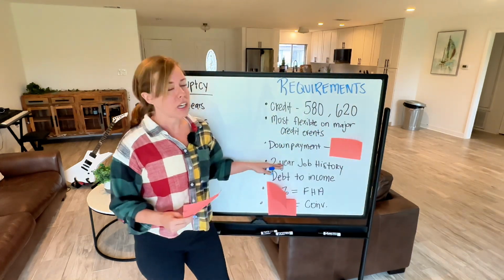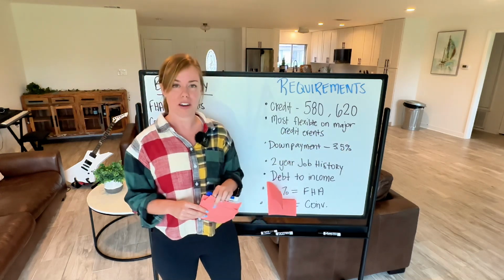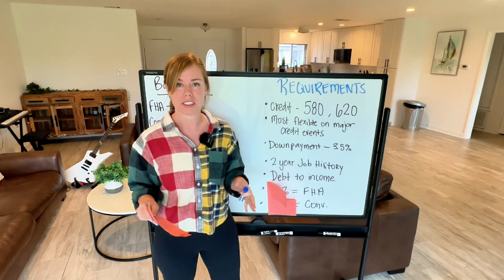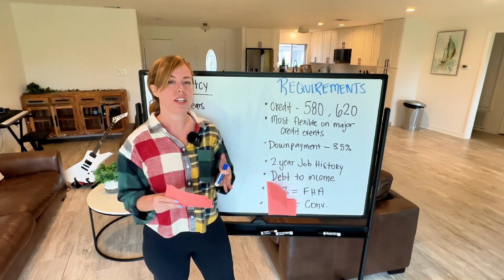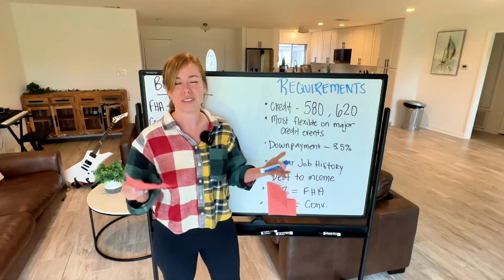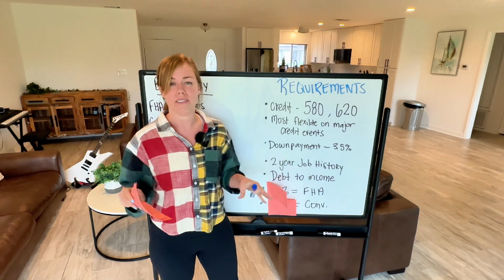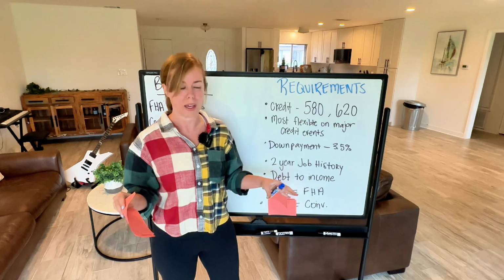Now, as far as your down payment, the minimum down payment is going to be 3.5%. And this loan can only be used to buy your primary residence, so the house that you're going to be living in. And you need at least a 2-year job history. Now, you don't need to be in the same line of field. You don't even need to have the exact same job for 2 years. You just need to have a history for the past 2 years and no long job gaps.